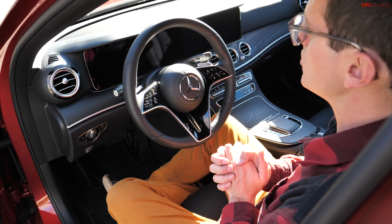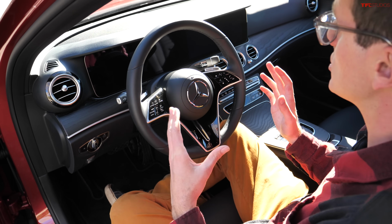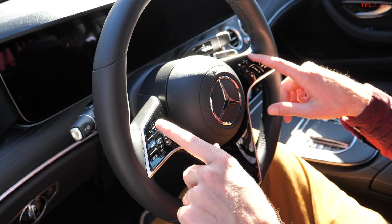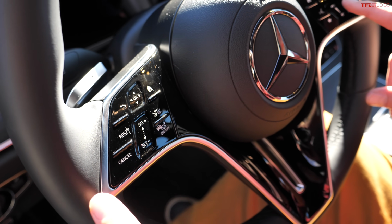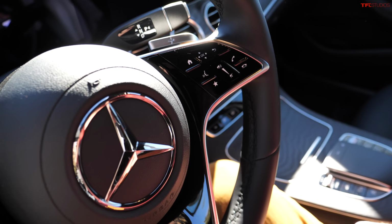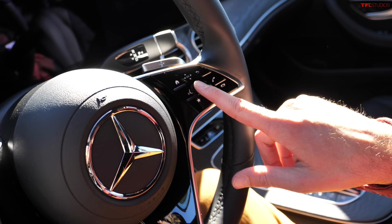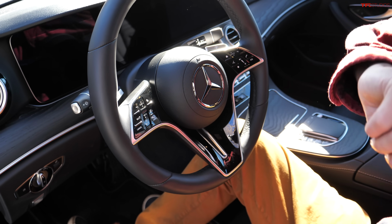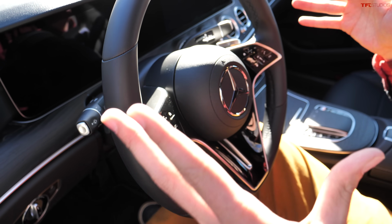The steering wheel in the new E-Class is full of tech. Just like the rest of the car, it's still leather wrapped. It feels really nice in the hand, but just look at the amount of buttons and controls on both the left and the right side of the steering wheel. And these are touch sensitive, just like an iPhone as well, so you don't actually push in on some of them. You can just gently rest your finger on them to control whatever you're trying to control.